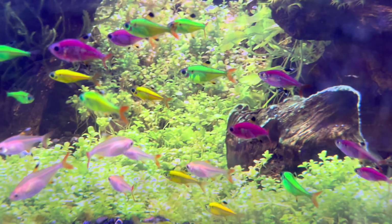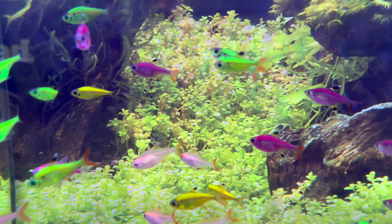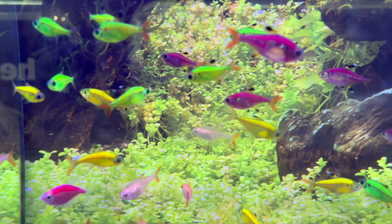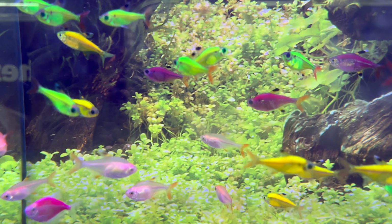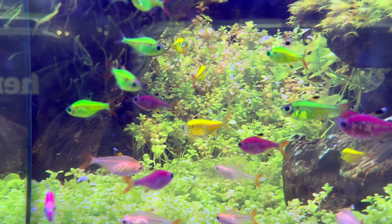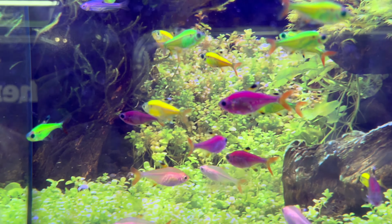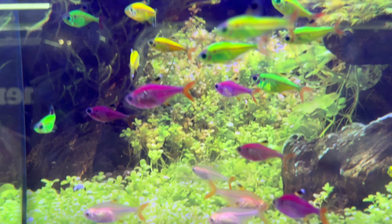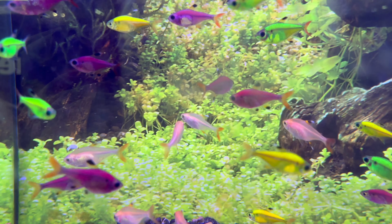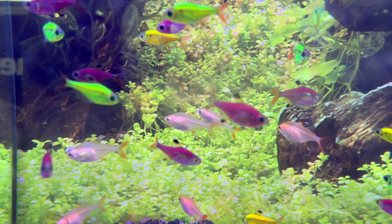Species and colors. Glowfish come in various species, each with unique characteristics. Current options include zebra danios, black skirt tetras, tiger barbs, rainbow sharks, and betta fish. Vibrant colors like Moonrise Pink, Starfire Red, Sunburst Orange, Electric Green, Cosmic Blue, and Galactic Purple make them stand out.